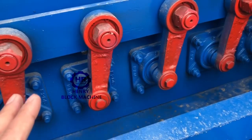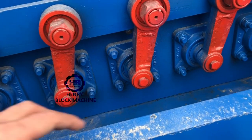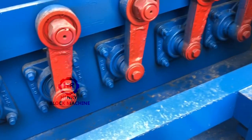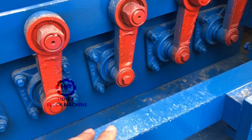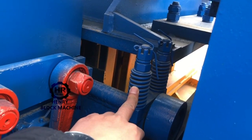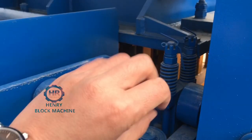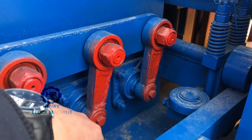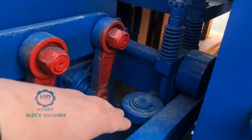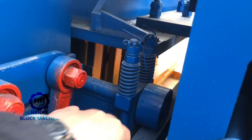So after a long time of block production, this material cart will put too much wearing force onto this machine frame, so it will reduce its lifetime. But with this design, it can reduce the wearing pressure between the material cart and the machine frame. So it's a very professional and scientific advantage of this design. Remember this.